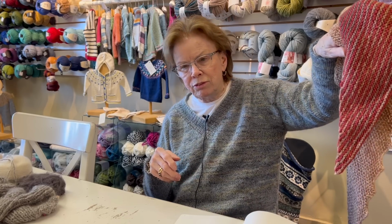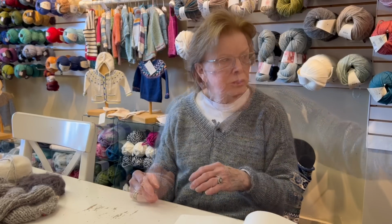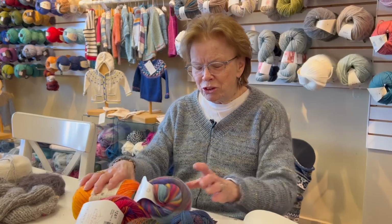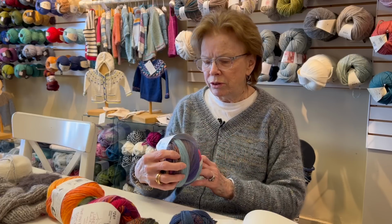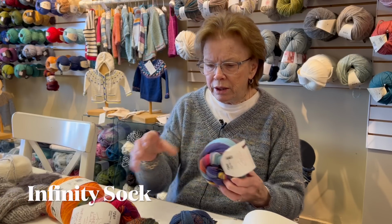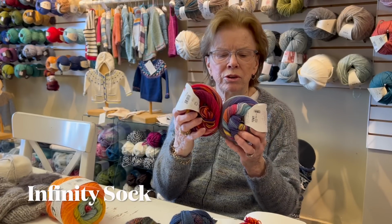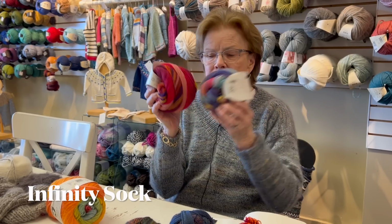And you can see how it's fun, the different colors. Oh, Robin's giving me lots of self-striping yarn here. So this would be a fun one. This is called Infinity Sock from Lane du Nord. And look at the colors in that. You could have so much fun and get a solid color that would go with it, or you could do the whole thing in a self-striping.